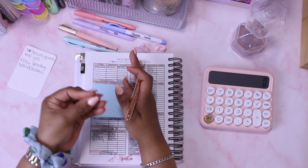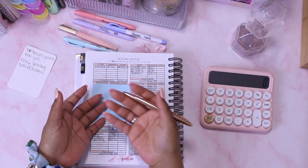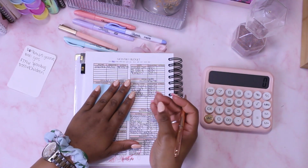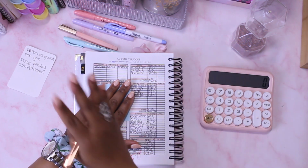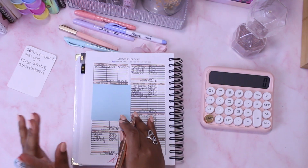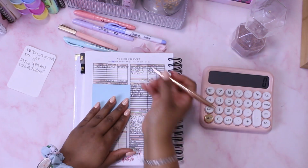Nonetheless, I don't really want to spend more because I'm making more. I really want to save. It's just that I had unexpected expenses, hence the reason why we're supposed to save for our emergency fund, but that's neither here nor there. Let's just keep moving on.